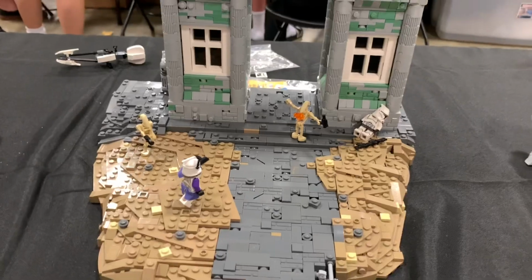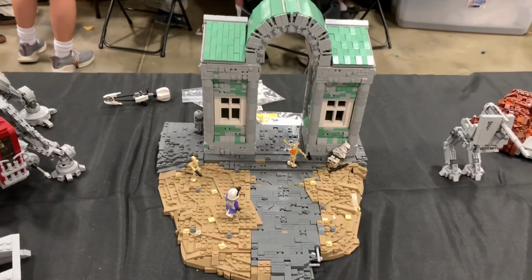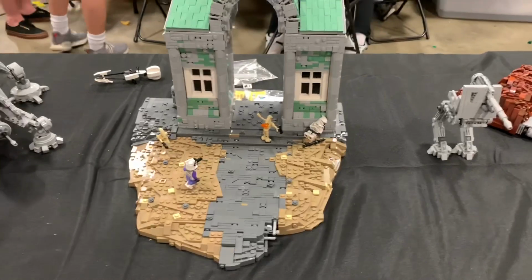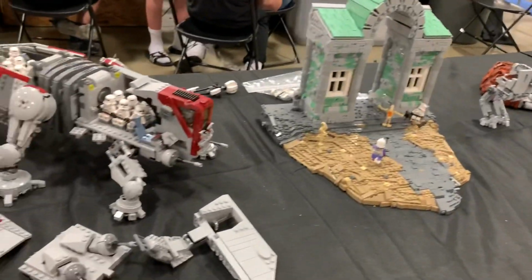Next up, again, is a MOC with no MOC card, but this was created by Jack or Hydrave. Now, I think this is a City Gates, like this is kind of pretty much showing City Gates, maybe Naboo. I'm not entirely sure. I'll have to look on his account to see exactly what this is because I'm extremely curious now. But this is really cool with the freeform and the overall building design.